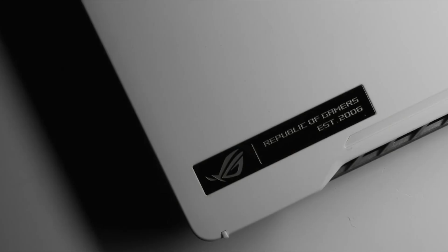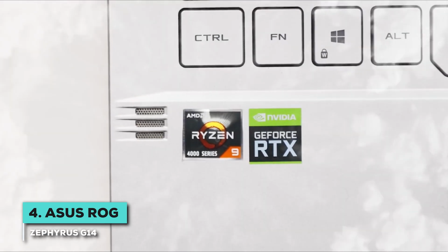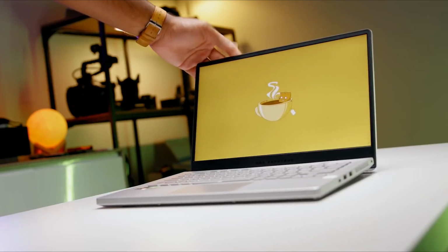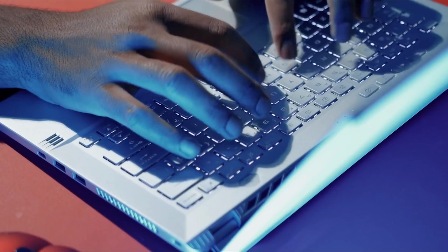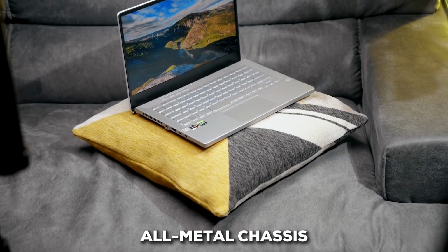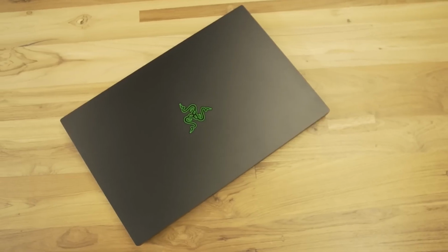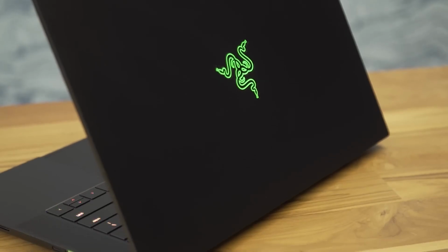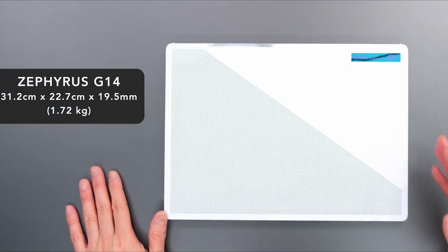Next, we've got a real winner in the 14-inch category, the Asus ROG Zephyrus G14. This isn't just a minor update from last year's model. Asus has made some major changes here. For one, the look and feel. This thing is gorgeous. It's got a brand new, all-metal chassis that's just beautiful. It's the kind of design that even makes some people question their love for the famously sleek Razer Blade. It feels fantastic, looks amazing, and it makes the G14 even more portable.